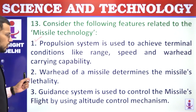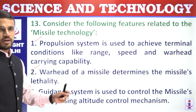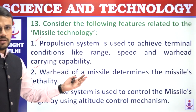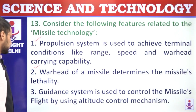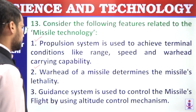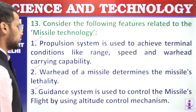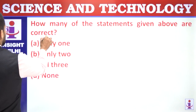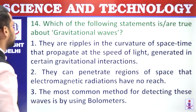Second, the warhead of a missile determines the missile's lethality, right? So that is also a correct statement. If the warhead is conventional, lethality would be lesser. If the warhead is nuclear, lethality would be more. Third, the guidance system is used to control the missile's flight by using an altitude control mechanism. This statement is also correct because guidance control would allow us to control the altitude of that particular missile. So all three are correct statements. We are supposed to find correct statements only, and that's why the answer is C, all three. Question number 13, answer is C.